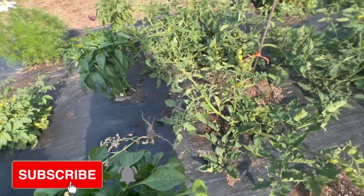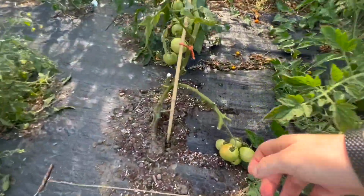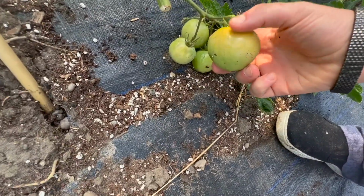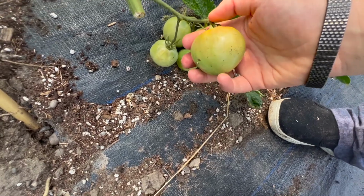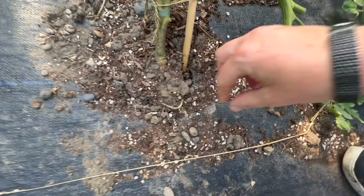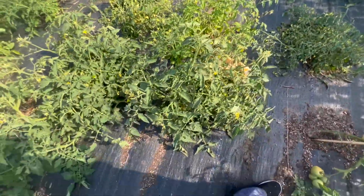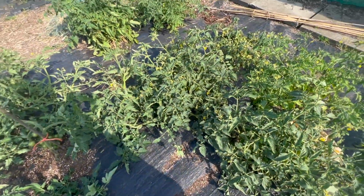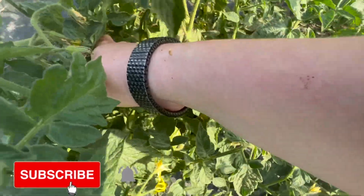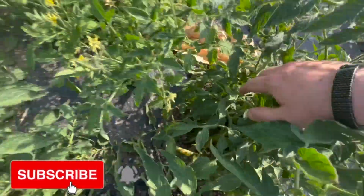So, very exciting. And we are getting some blushing, look. So that is the first sort of feeling of blushing. You can actually take them off if you're worried about anything and put them on the counter at home. But if you actually look, there's tomatoes everywhere, look. Absolutely covered in tomatoes, but nothing's ripe yet. But you can see there's tomatoes absolutely everywhere you look.